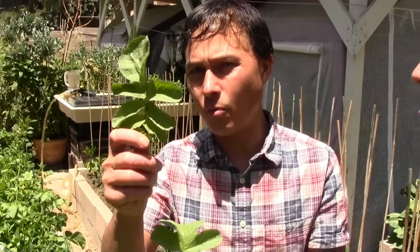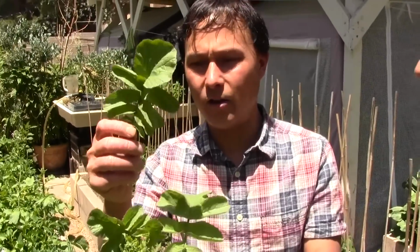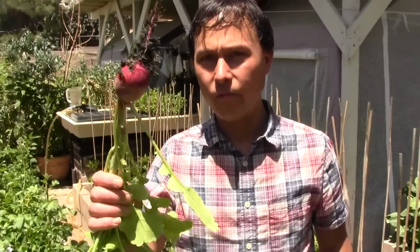Now, they're a bit strong to eat raw, but if you cook them up, they taste a lot better. If you throw them in a smoothie with some bananas or juice them, they'd be great. But yeah, I mainly grow these just for the edible tubers.